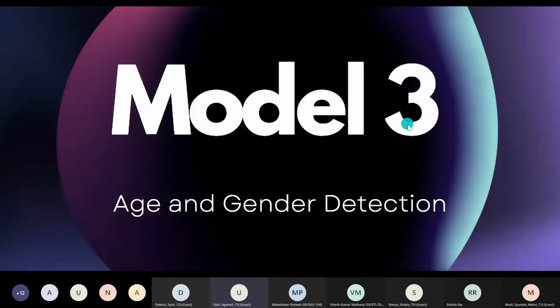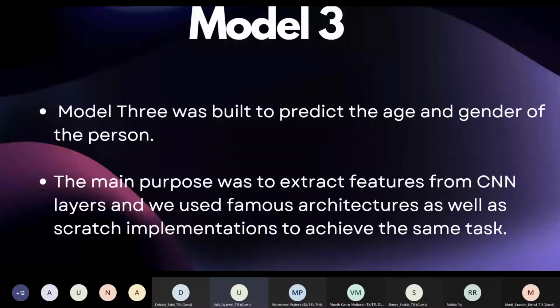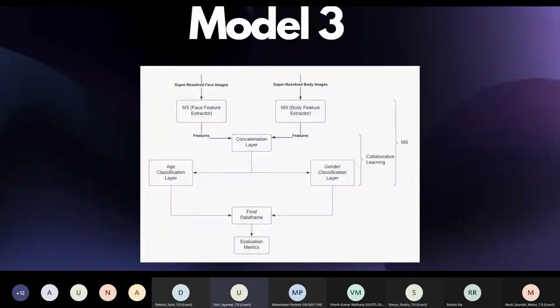So this is Model 3, age and gender detection. Model 3 was built to predict the age and gender of the person. The main purpose was to extract features from the CNN layers, and we used famous architectures as well as scratch implementations to achieve the same.